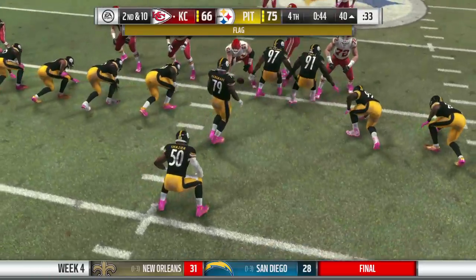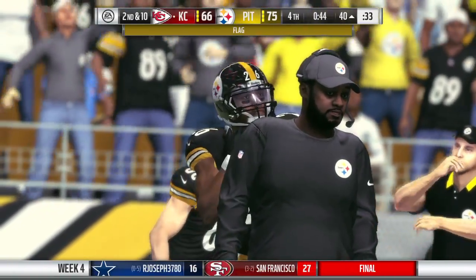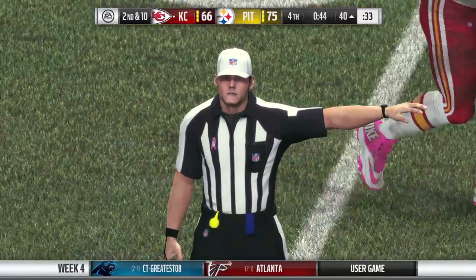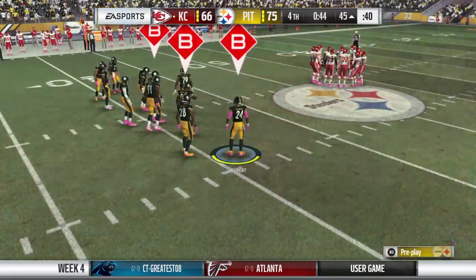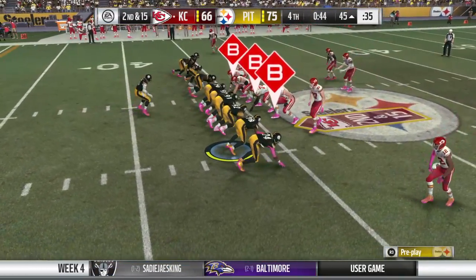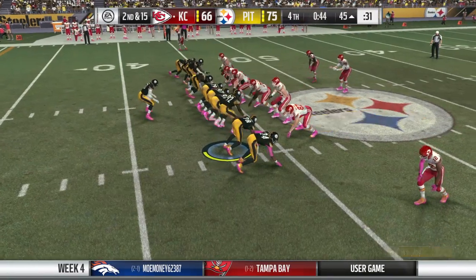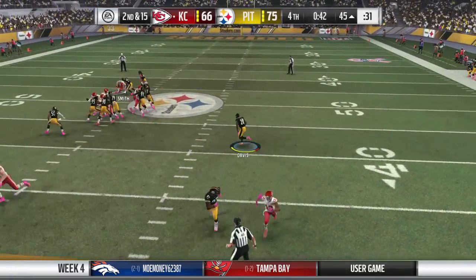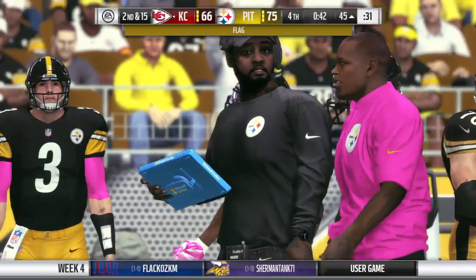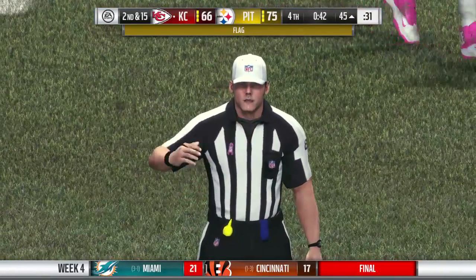They're going to hurry back to the line now. Now whistles and a flag down. Looked like one of the Chief linemen might have moved. False start, offense. Here's Smith now on second down. And he's going to be taken down here. Back across midfield, 3 yards away from midfield at the 47. Face mask. Defense.